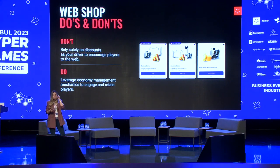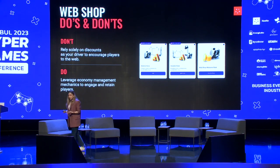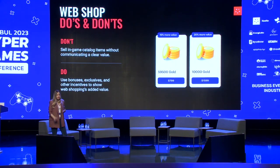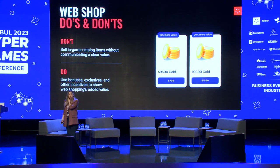Instead, what you can do is come up with something very special, something very exclusive, that would feel more personal for your players. For example, it could be something like this currency pack. If you are providing 15 to 20% more value to your whale users, to your dolphins, they will definitely buy it. You may think that this is just a showcase and the prices are outrageous, but it is not. It is true, and whales are spending a lot of money on web shop.